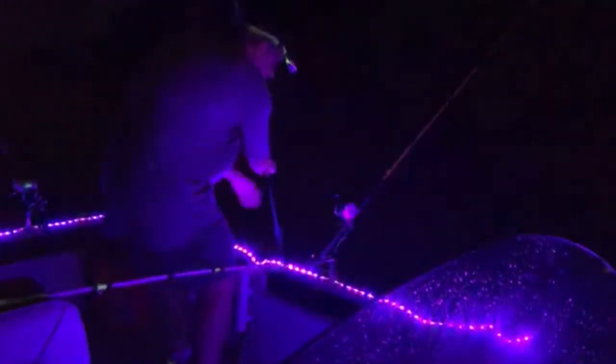Ooh, that's a nice one. He ain't no monster, but it's a nice blue. Yeah, he done swallowed this thing. Oh, he got a little bit of fight in him. A Patriot catfish in the catfish boat. He ain't no monster, but I'll take him. He brought me luck.